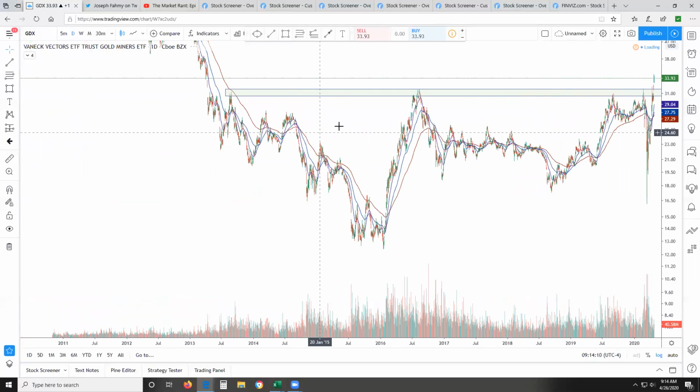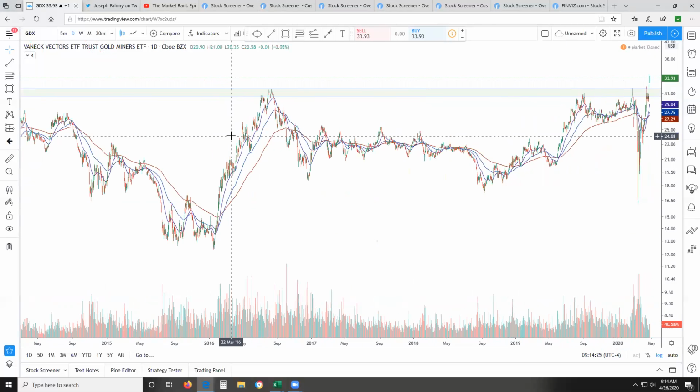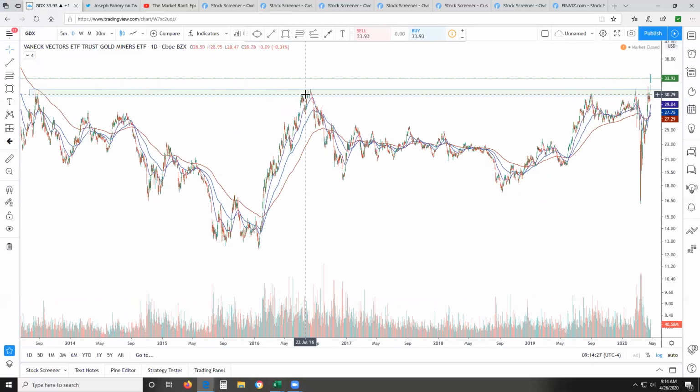But again, huge area that it broke out of, back from 2013, 2016, 2019, earlier this year, and now the breakout, right? The more times the level has been tested, the more likely it is to break, and that is what happened. Look at the frequency, right? You had a big time difference here, big time difference here, little one here, much smaller one here, and then the breakout happened.